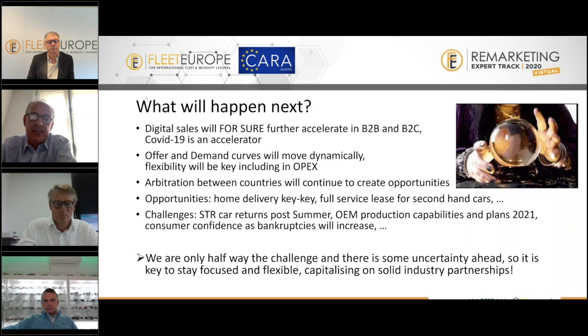I think for our sector, for the leasing companies, offer and demand curves are the ones to really monitor very closely. They will move for sure, both of them at the same time potentially, but not necessarily in the same direction and in the same geography. So flexibility will be key. Also in OPEX, making sure that you have the right resources to go fast and to process a lot of volumes, but also be able to scale down when needed.